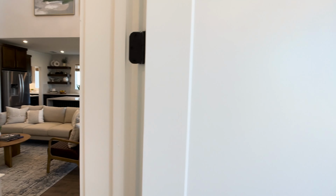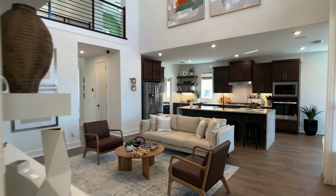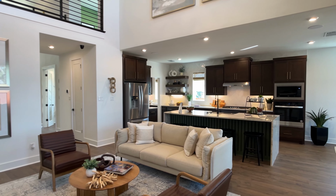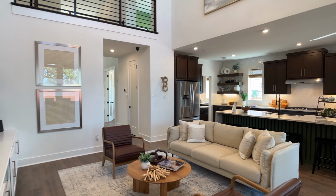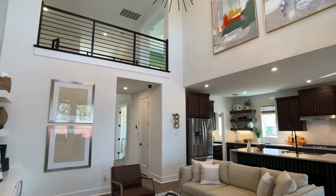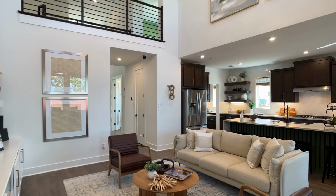Now, I did have one of my clients with Coventry not do that because they really valued space in their primary closet. And you are right. If you get the door there, it does take away space from more shelves. So pros and cons to every single upgrade that you see here, and that's definitely going to be one of those.